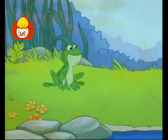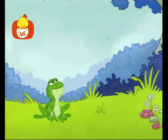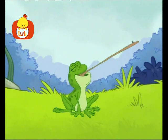The frog is hungry. What does the frog eat? Small insects. The frog eats small insects. How does the frog catch the insects? The frog uses its tongue. The frog catches insects with its long tongue.